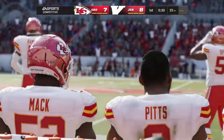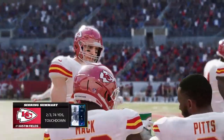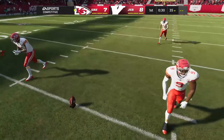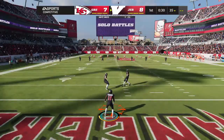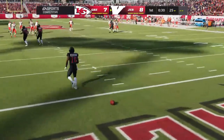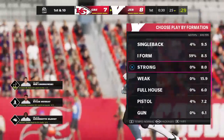Extra point by Blankenship is up and good. And this is now a one-point game. So after the touchdown, here's Blankenship kicking off. Hill going to think better of bringing this one out, and the drive will start at the 25.